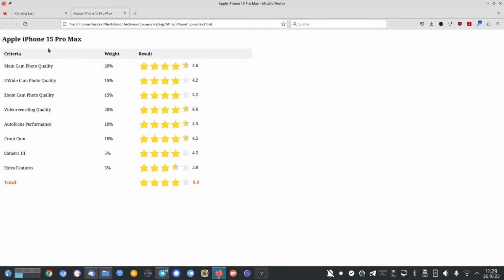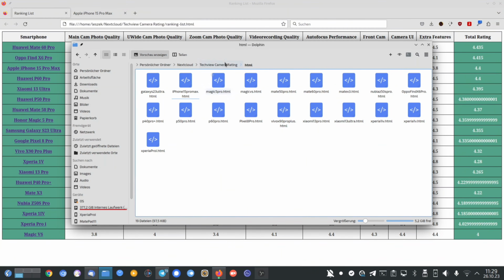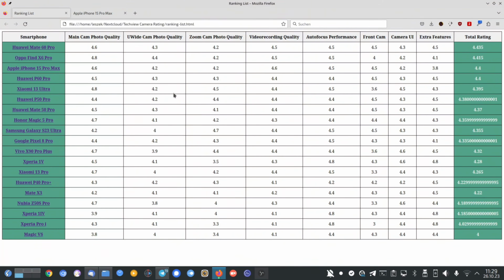And this leads to an overall ranking. This is the ranking before, where you can see 4.32, and this would catapult the Vivo X90 Pro Plus now over the Google Pixel 8 Pro. Let's do this quickly. I forgot to update my ranking list. So let's generate this ranking list again and update here. Now you can see it.